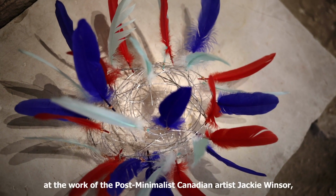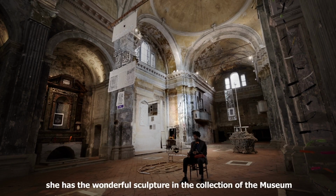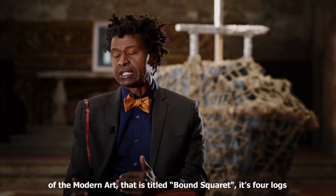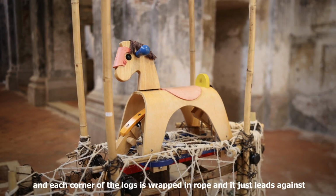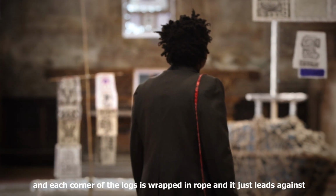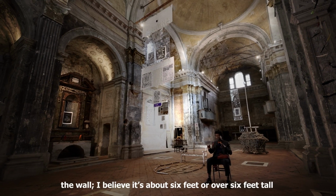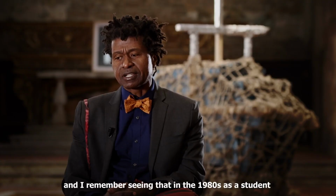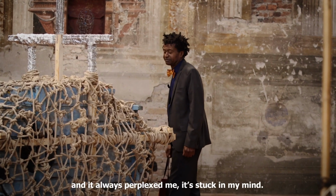And through looking at the work of the post-minimalist Canadian artist Jackie Windsor, right? She has this wonderful sculpture in the collection of the Museum of Modern Art that's titled Bound Square. It's 4 logs, and on each corner of the logs, it's wrapped in rope, right? And it just leans against the wall. I believe it's about 6 feet or over 6 feet tall. And I remember seeing that, like I said, in the 1980s as a student, and it always perplexed me, right? But it stuck in my mind, right?